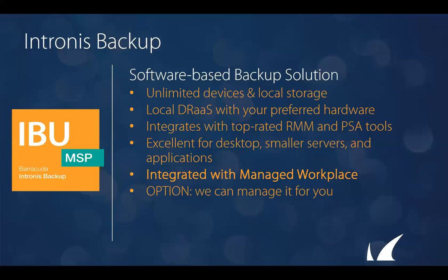And it integrates directly with our RMM, the Managed Workplace solution. So anyone that's using that will be able to deploy and monitor the Intronis backup solution directly from that interface. It also comes as a fully managed option, meaning that it can be purchased with Barracuda MSP doing all of the backup monitoring and management for you guys.